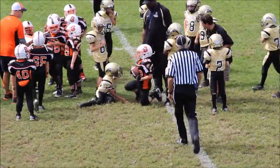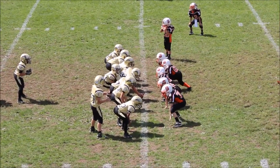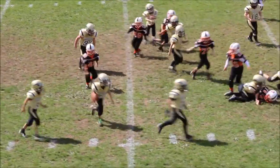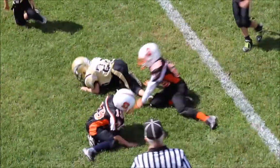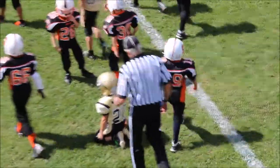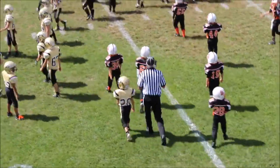And that's the end of the first half for the Junior Hawks. Marcella on the keeper. Looking for some running room. Dragged down from behind by Ty Wood. After a gain of about 4, it'll bring up a 2nd and 6.